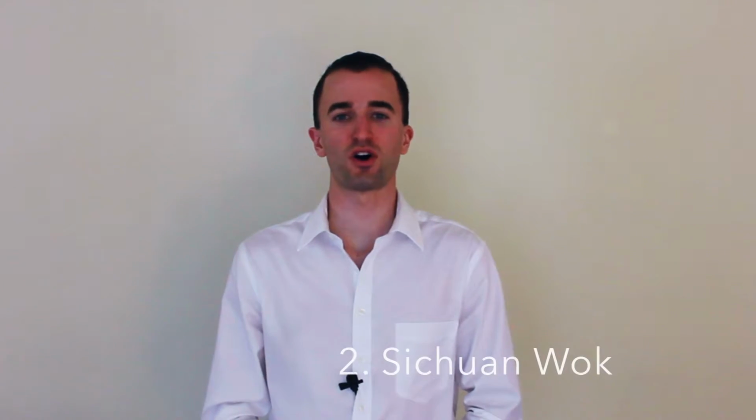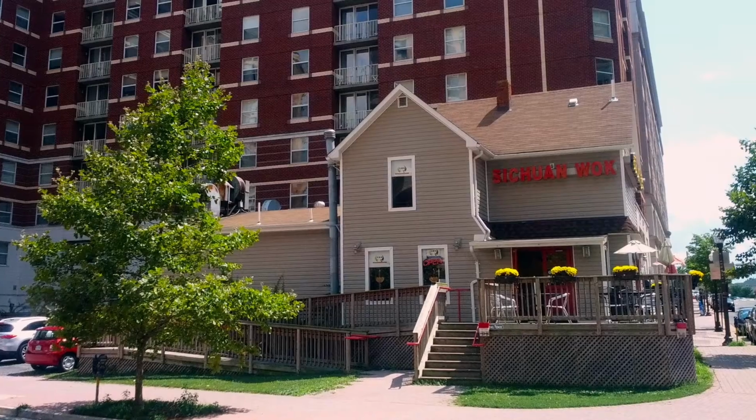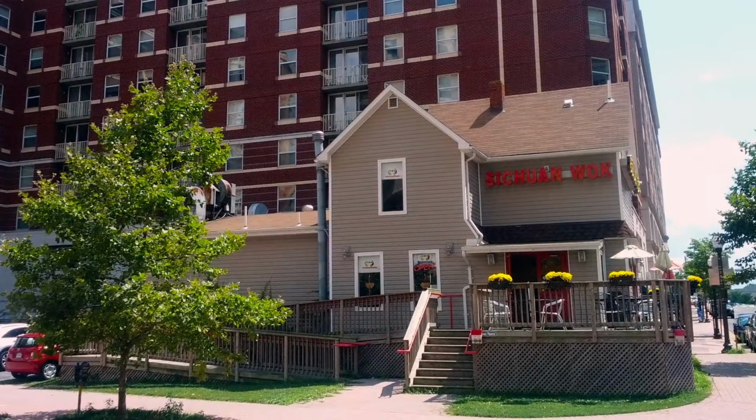Number 2 is Sichuan Walk. So what's up with that house that's in the middle of Ballston, Virginia Square? It kind of looks like it belongs on a beach. It's surrounded by all these high rises, and then you have this little Chinese restaurant with a deck and off-street parking. It doesn't look like it belongs. Well, at one point it did. Between the 1920s and 1950s, Ballston, Virginia Square was more of a residential neighborhood. But in that time, the area wasn't as desirable, and people started moving out to the suburbs to get more land and better houses.